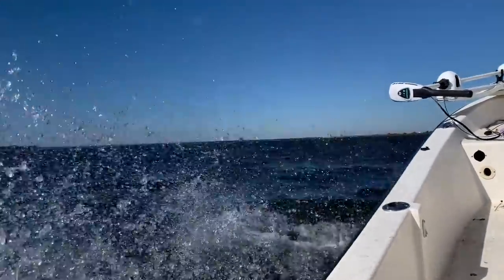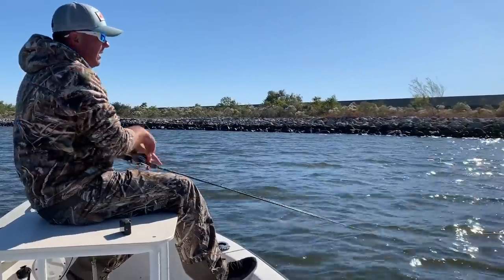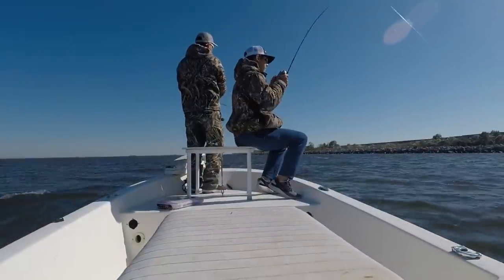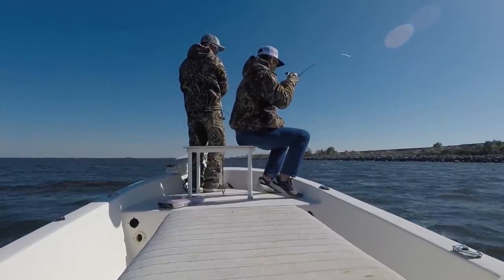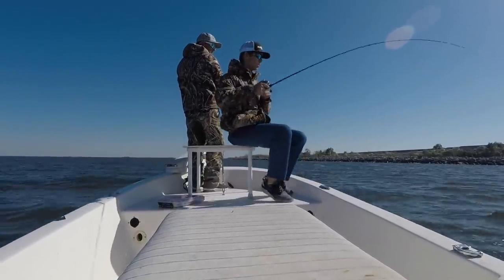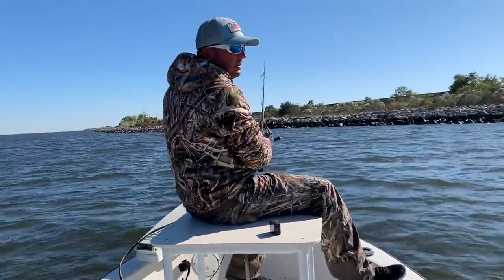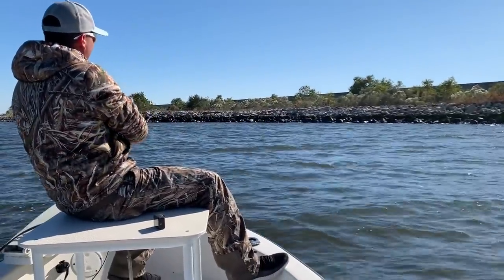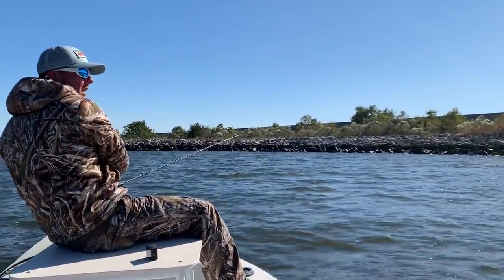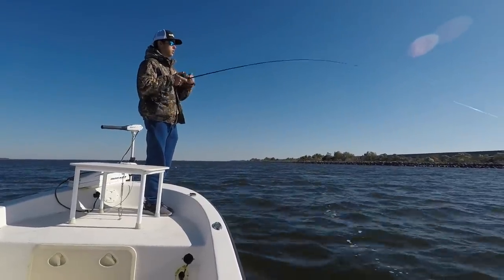Conditions today are a little turbulent. I'm not really trying to throw hard baits in this 15 to 20 mile an hour wind. We're doing really good right now, simply just jigging these Matrix XShads off the bottom. Like I said, about 10 foot of water. You can cast out towards the crab traps if you want, and I've been doing that a little bit today. The bite does seem a little bit better, a little closer to the rocks, so I am focusing on the rocks more today.